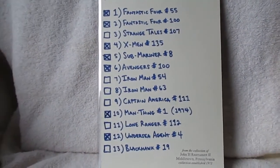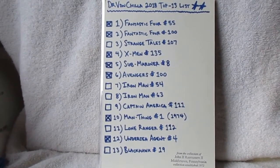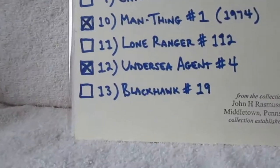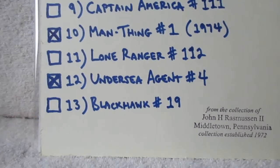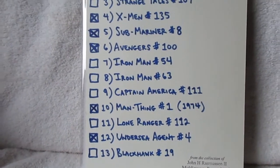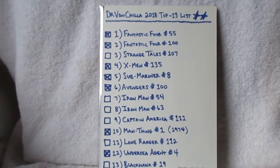So we got how many more to go here? 1, 2, 3, 4, 5. Plus the long shot at the bottom of Black Hawk #19. There's actually a couple of copies of Black Hawk #19 out there that are available, but neither one is just what I'm looking for.